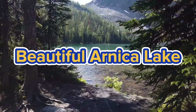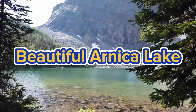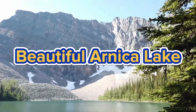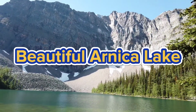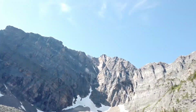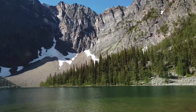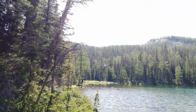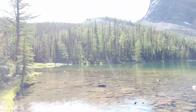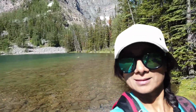Here we go, and it's a beautiful Arnika Lake. The setting of this alpine Banff lake is stunning, with the towering rocky cliffs of Storm Mountain and Boom Mountain. It's such a breathtaking view.